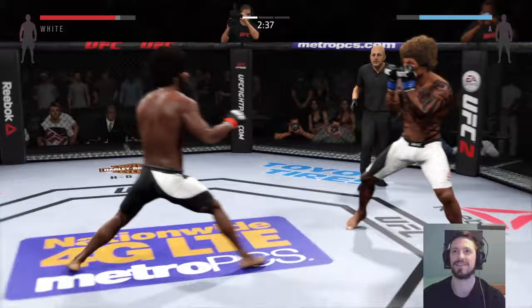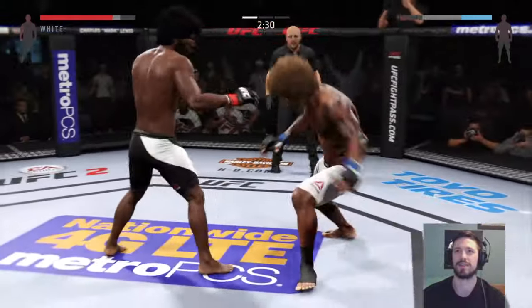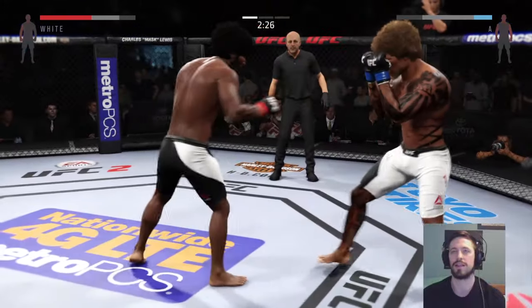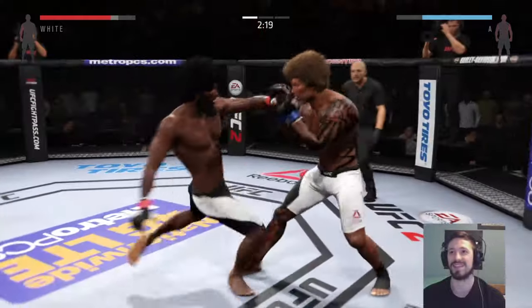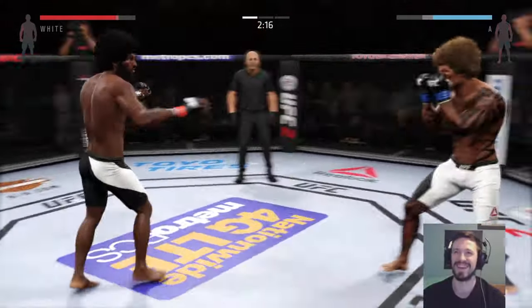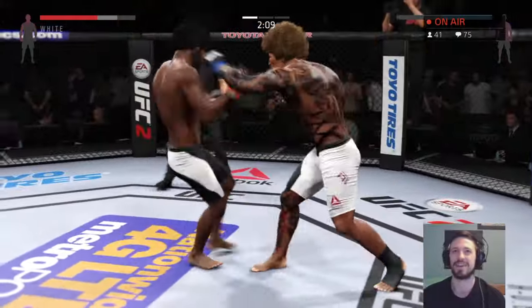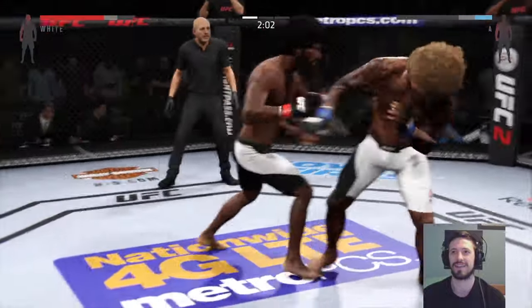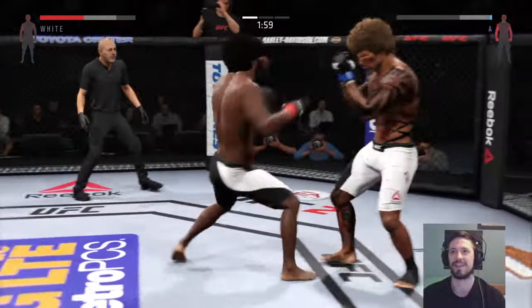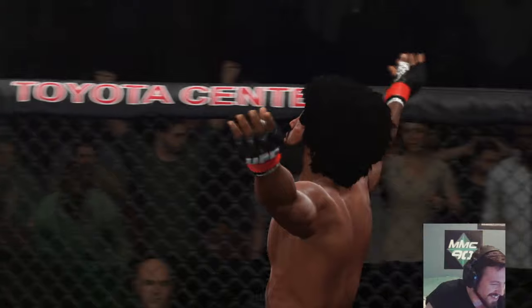I'm a mixed martial artist. White with a nice straight to the body. Just missed with a huge kick. Joe, that's a solid leg kick. I will fight anywhere. He's doing a great job of being unpredictable and mixing things up. Good exchange back and forth here. Precise jab. Oh, he rocked him. He's finding his rhythm here early in the round. Oh, he's out. Good fight. That's it. The fight is over.